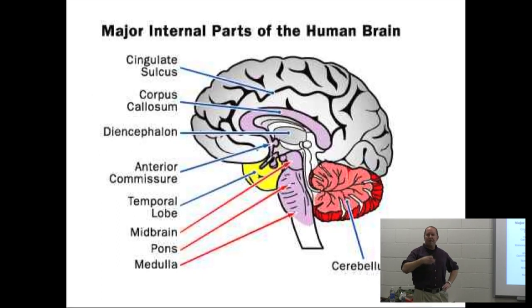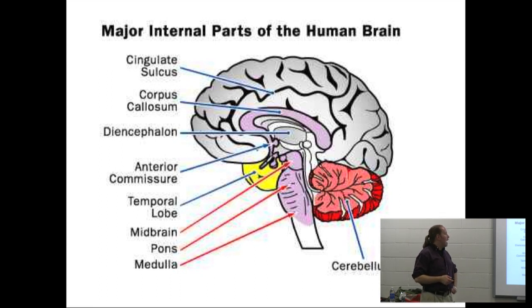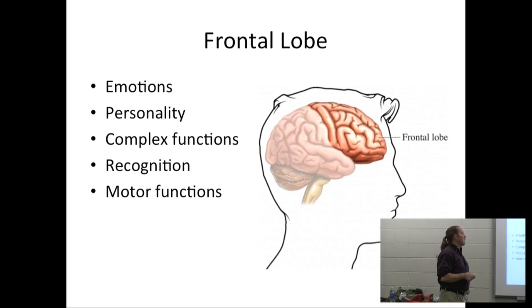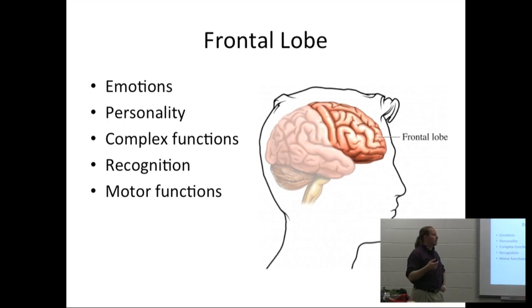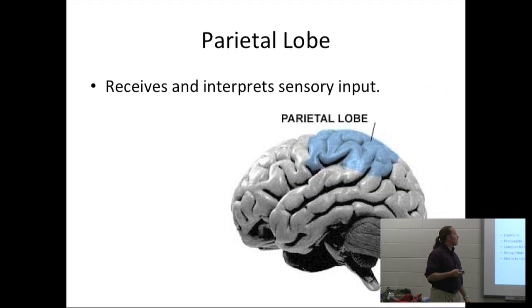So let's talk about the parts of the brain, what happens when they get pierced or removed or things go through them, what we're dealing with and what kind of external signs we can expect. So our frontal lobe, this was Phineas and this other gentleman, and my brother-in-law's brother. This is the area that controls emotion and personality, complex functions, some of your fine motor skills, not all of them. Recognition and motor functions. Some gross, usually more of the finer stuff there.